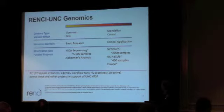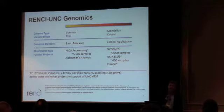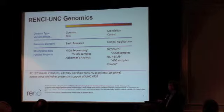We have kind of two areas that we do research in and that we support. One is on the basic research side of genomics. We have a very large NIDA-funded project to look at the correlates of genomics with addiction. And for this, we've been sequencing a cohort of 5,500 patients. We're probably about 3,000 to 4,000 right now that we've already sequenced. We're also doing a lot of work on the GWAS side on Alzheimer's.